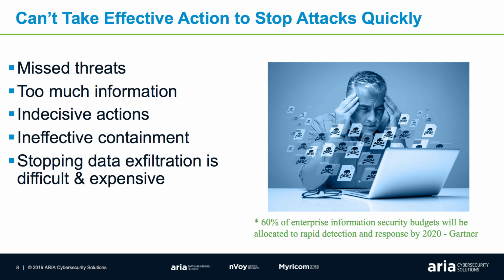The problem stems from too many threats being missed, too many tools generating alerts and false positives, and all after the harm is done, and finding definitive proof to take action is guesswork and takes too long. Containment and remediation is ineffective and costly to the business, and finding data breaches and exfiltration today is laborious and quite expensive.